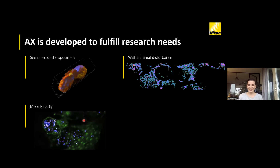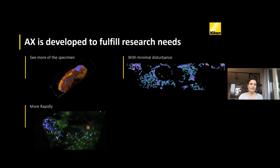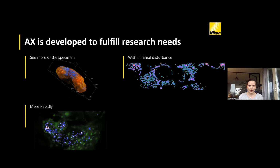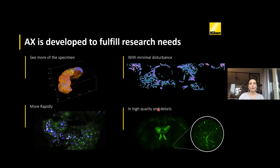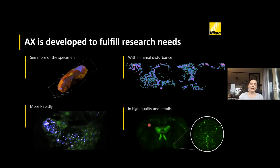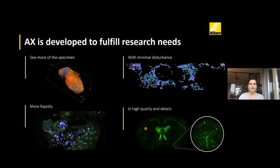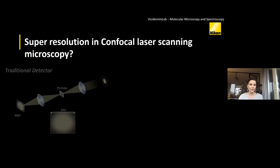So this here is a zebrafish blood flow, and you can see excellent image quality and resolution. And indeed, the AX can be coupled with scanning sizes up to 8K by 8K, and sampling beyond the optical diffraction limit is possible even with a low magnification objective lens.